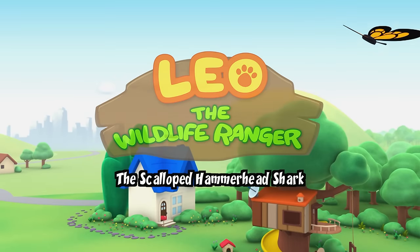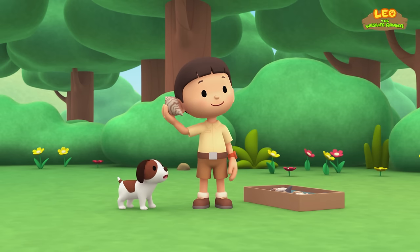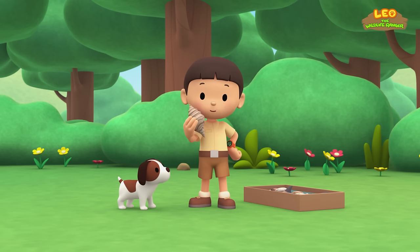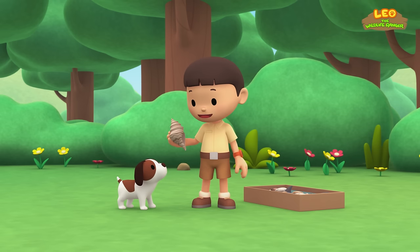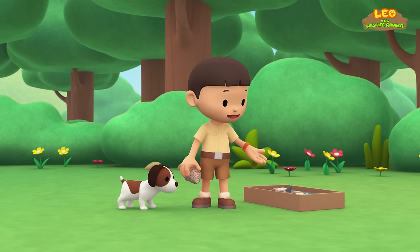The scalloped hammerhead shark. Oh, hi, everybody. My name is Leo. I am a junior ranger. And this is my puppy, Hero. Oh, this? I found this seashell at the beach. I've got a whole box full of seashells.